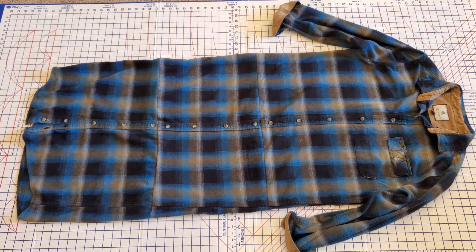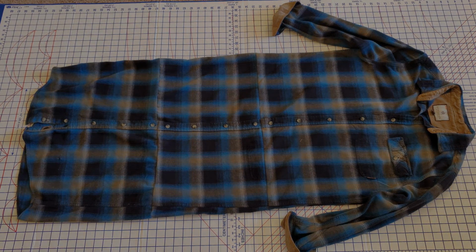So I'm going to get to doing that. Then I'm going to put an outfit together, and let's see what this looks like all finished.